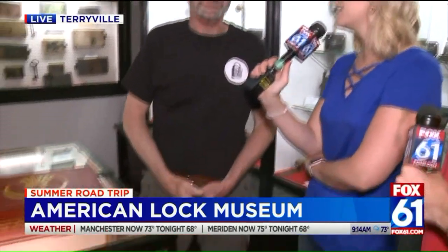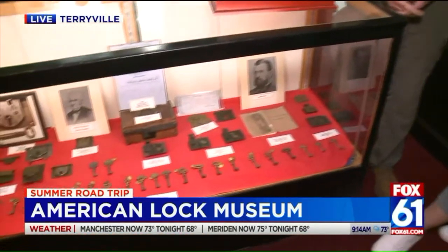When the Eagle Lock Company went out of business, people in town wanted to make a lock museum. Tom Hennessy was a lock collector. He donated his lock collection. He formed a museum, and this site was available. And you see what we have here today. You have so many, hundreds, probably thousands of locks all across this home.